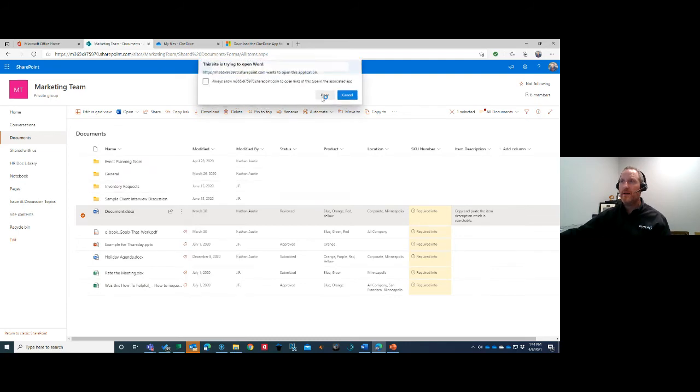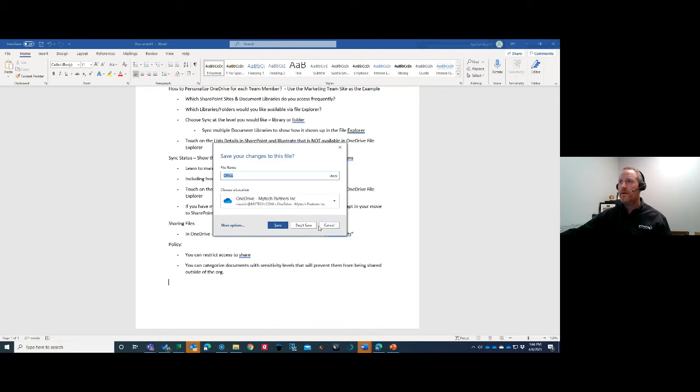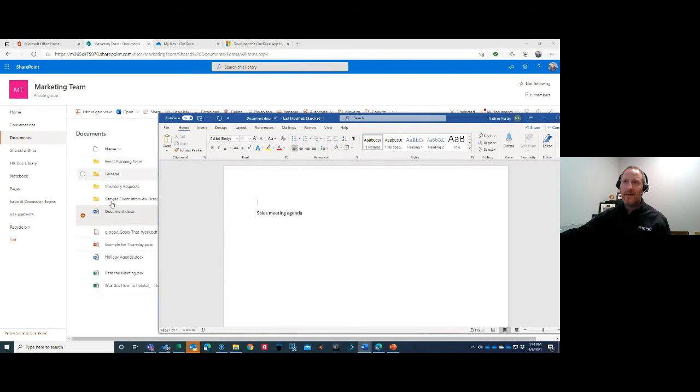So this will open up in Word. Yep, please open up in Word. It's going to then sync up. Don't save. So there we go. Open in Word. This is it. So when I save this, notice autosave is on. This is one of the key components to understand: anytime anything's in SharePoint, again, as I mentioned earlier, it's okay to have a low bandwidth internet connection, but it's better if you have at least an internet connection, right? Because the autosave feature will be on.